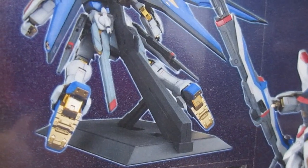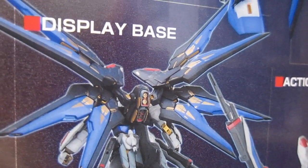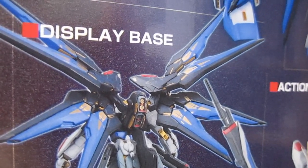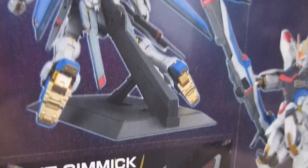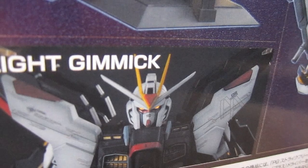And a huge step up over one of my big complaints about the Perfect Grade 00 is that you're going to get this display base whether you buy it this week or next year or in 10 years. It's not something that's limited to when the kit first came out. And there is the light gimmick, only one here just for the head.